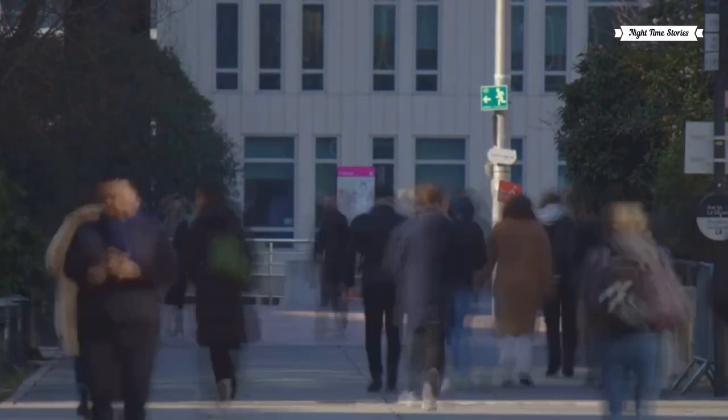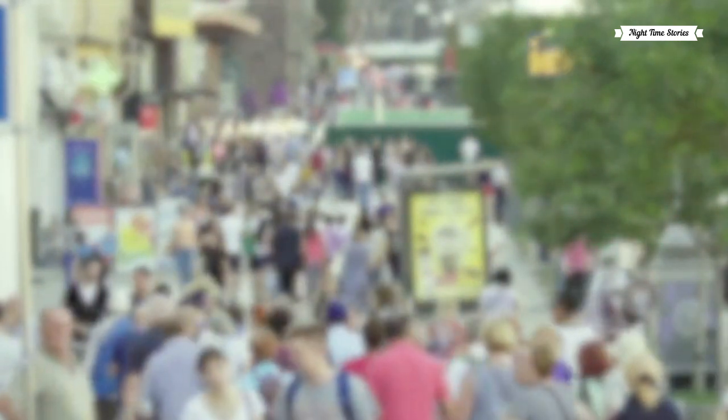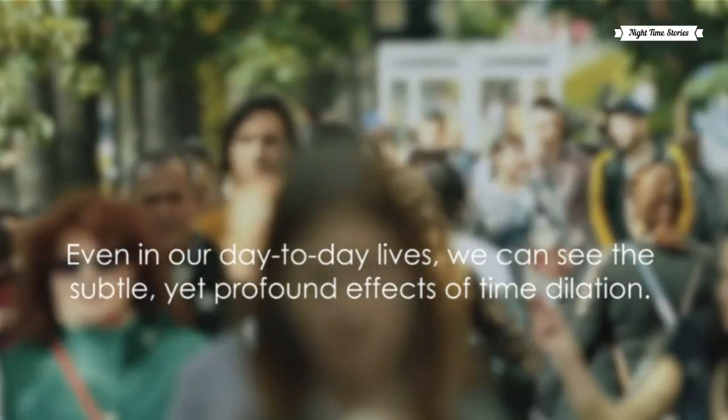So next time your watch seems to be running a tad slow, perhaps you're not just imagining things. Maybe you, like our stockbroker, are experiencing the fascinating effects of time dilation. It's a complex concept, yes, but it's also a captivating reminder of how time and movement are inextricably linked in our universe. Even in our day-to-day lives, we can see the subtle yet profound effects of time dilation.